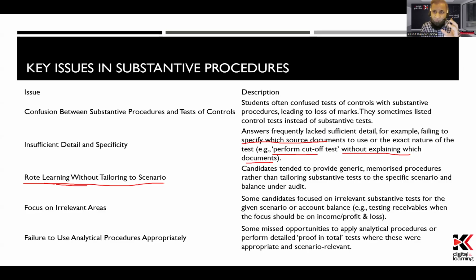Just rote learning procedures for tomorrow, looking at the particular topic coming tomorrow in the exam and just writing what you've learned, is useless, right? Because the examining team is not very happy with you writing generic procedures. They want you to write tailored procedures. They want you to write specific procedures.